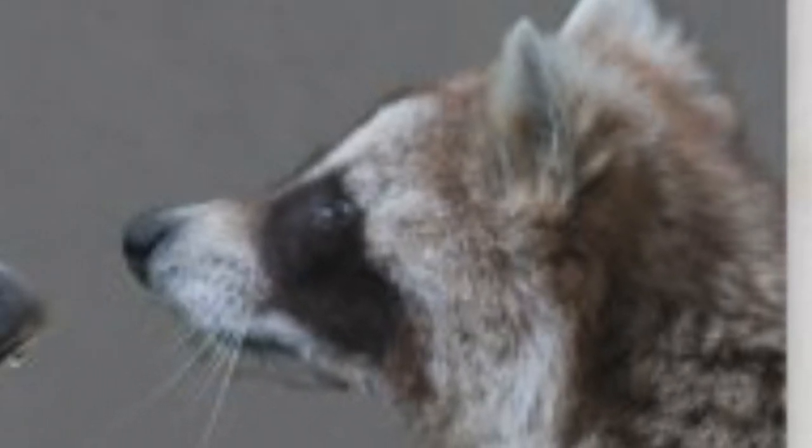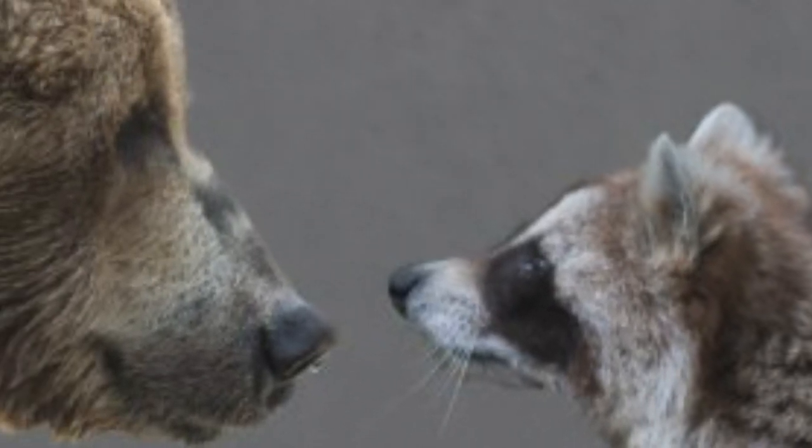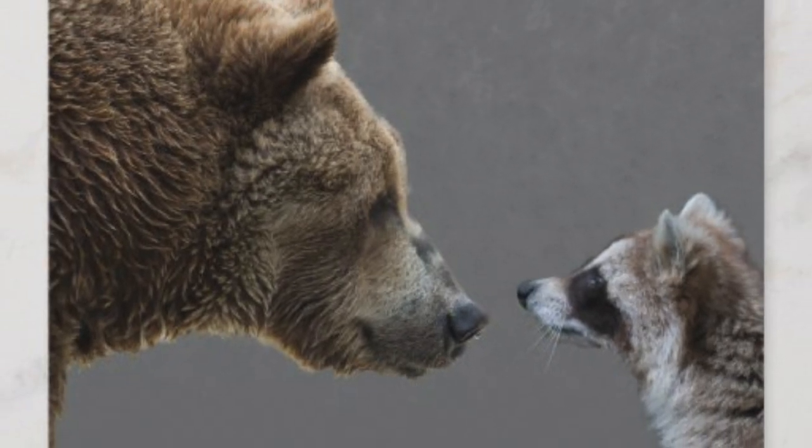For example, if a raccoon tries to eat a bear, it would be part of the raccoon's dream, because that's the only way that'll happen. Bears are of a higher trophic level than the raccoon.